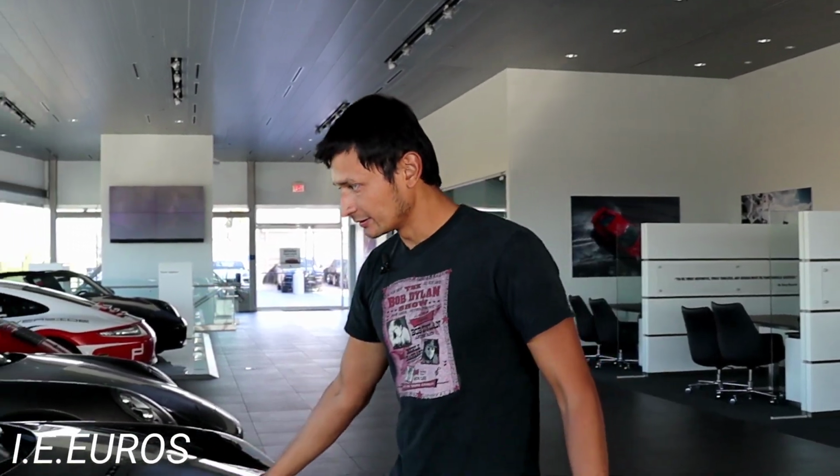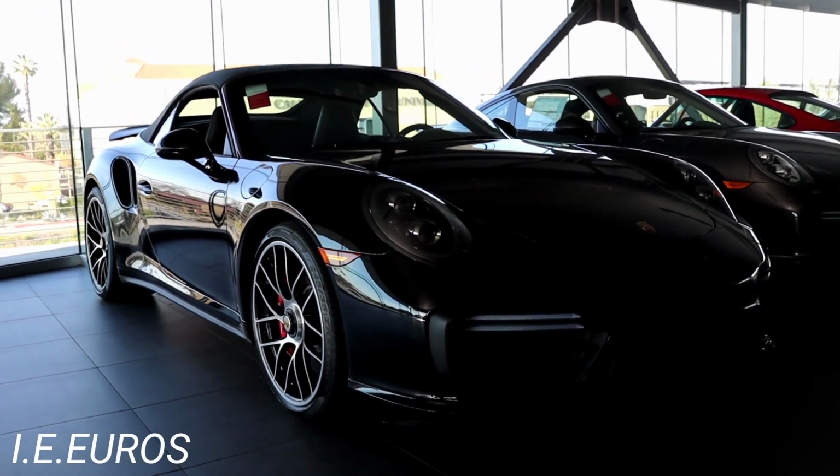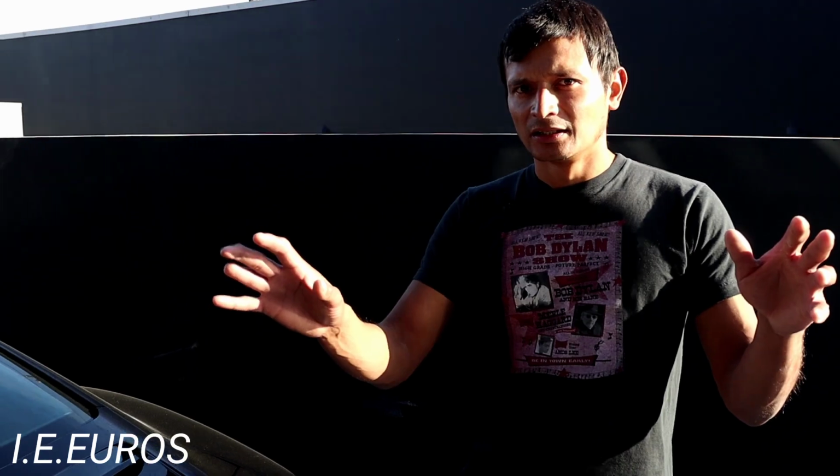We have here this beautiful 911 Turbo. It's a brand new 911 and the sticker price on this one is $189,000.